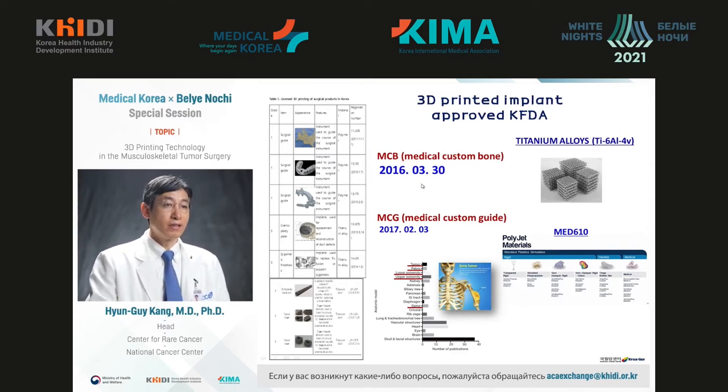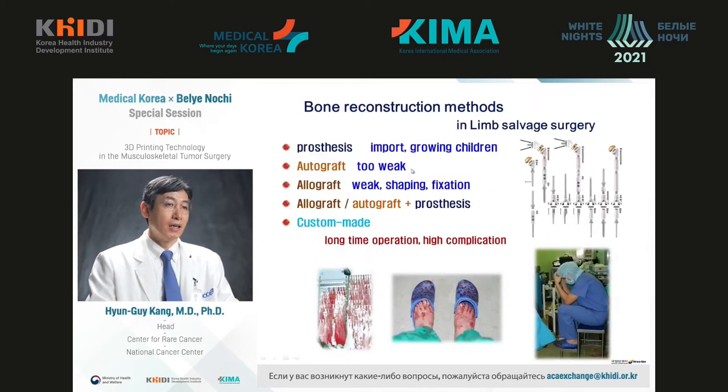In Korea, 3D titanium alloy implants were licensed and registered by the KFDA in 2013. For limb salvage surgery, we use various methods. Those 3D printed implants are custom made. Various restoration techniques require quite prolonged surgery and produce a high complication rate.